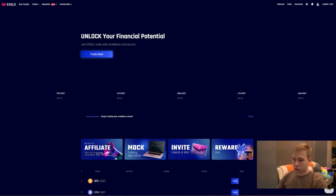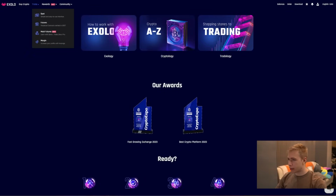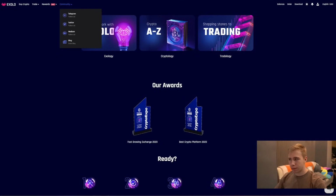All I can say is, they made this really user-friendly, easy to understand, and instead of giving you like 60, 70 different buttons to click on and all of that, like some other exchanges, they keep this simple. As in, okay, do you want to buy crypto and trade? They have it here. Do you want to get free stuff? They have it there. Do you want to check out the community?